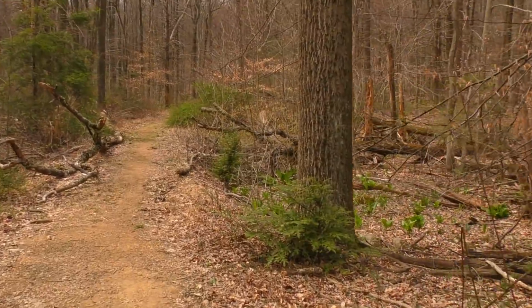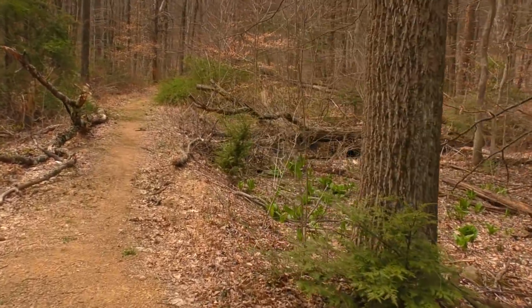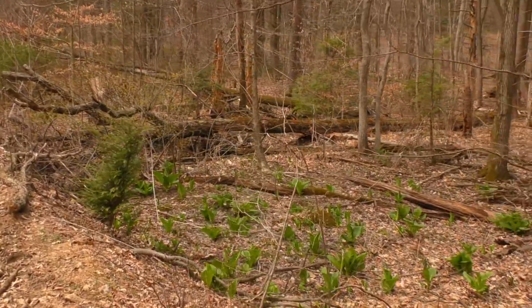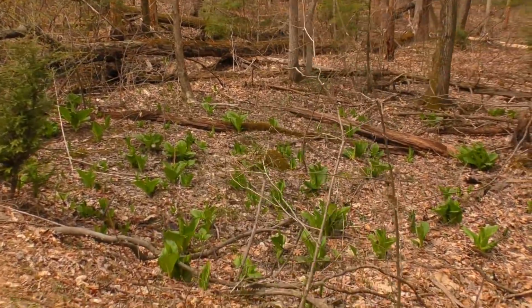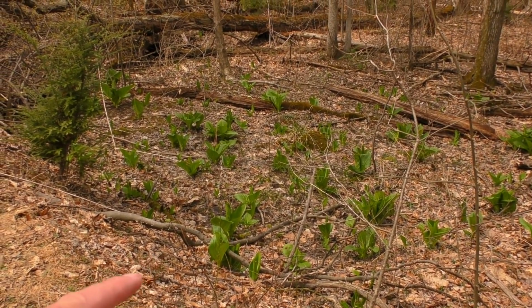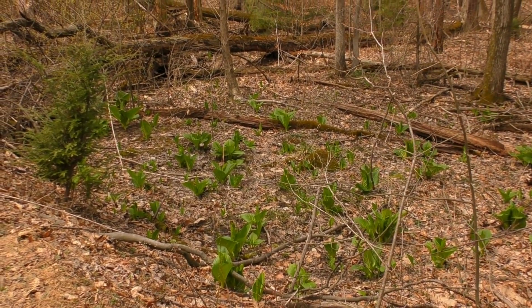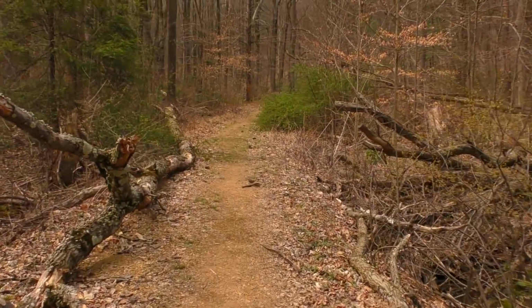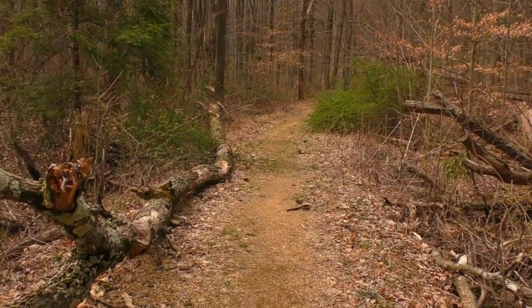We got some skunk cabbage growing down there. This is April 7th, so we're well into early spring. I love seeing skunk cabbage. I need to do one of my edible medicinal videos on skunk cabbage. So I am curious to see what's up there, but that's not the main point of the hike. It is just to get out and hike today.